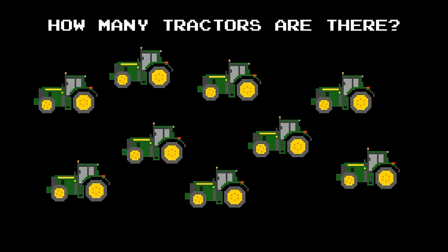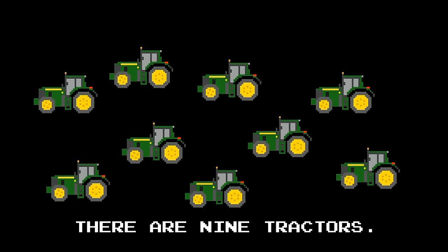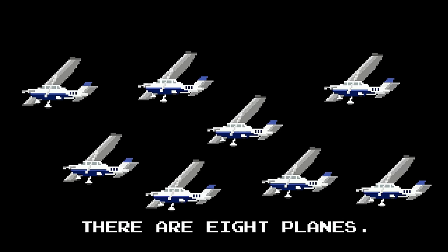How many tractors are there? 1, 2, 3, 4, 5, 6, 7, 8, 9. There are 9 tractors. How many planes are there? 1, 2, 3, 4, 5, 6, 7, 8. There are 8 planes.